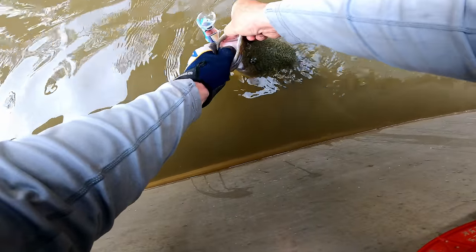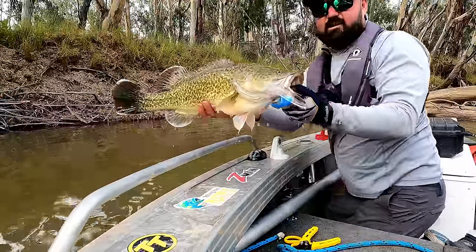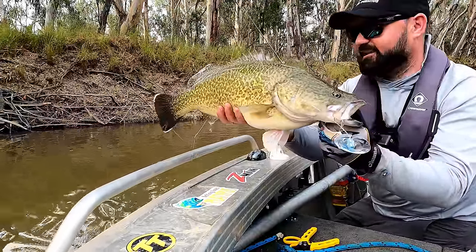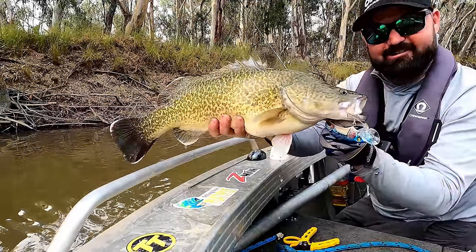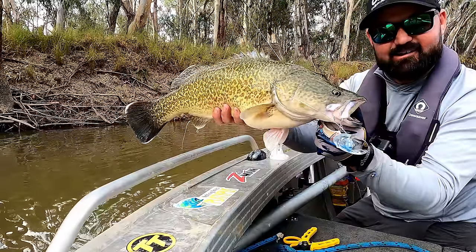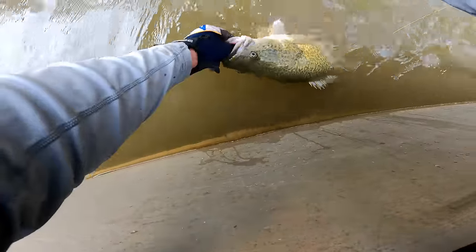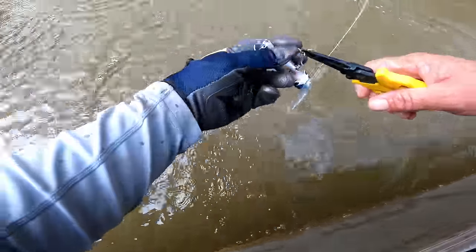That's a really nice fish. Check that out. What an absolute belter. Got lucky when he came back. That is so cool. So stoked. Alright. He was not hanging around for a second.